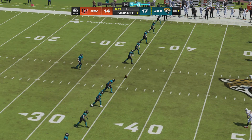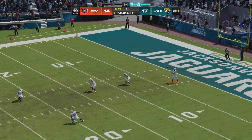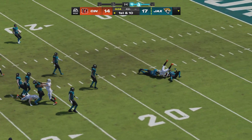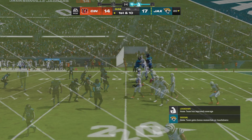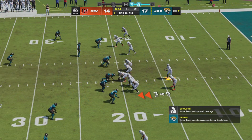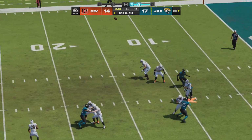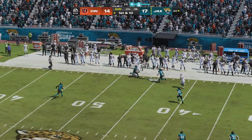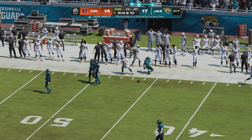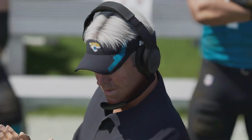After splitting the uprights, McManus to kick it away. And he'll be brought down right on the chalk of the 20. 4 seconds to go. This is likely it. A final shot now for Burrow. And it's incomplete. So their final drive comes up empty. And with that, the ball game is over.